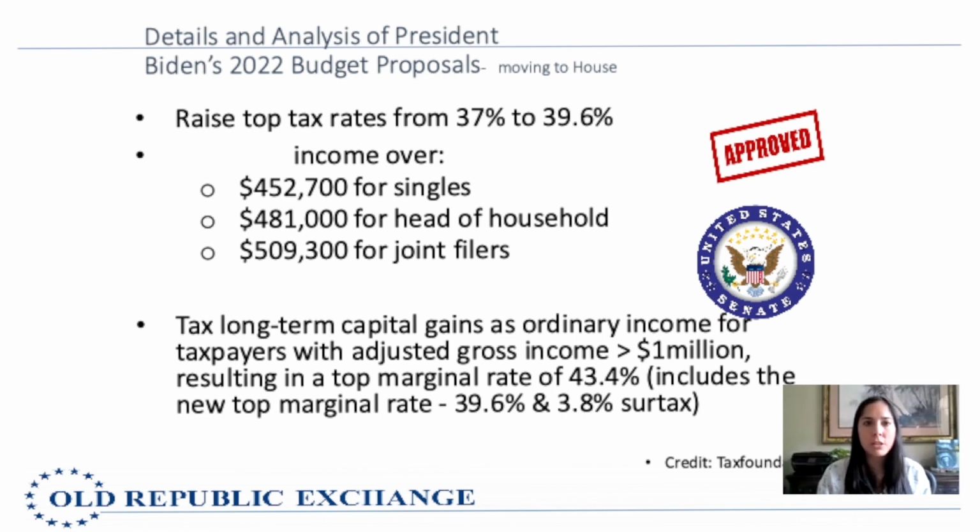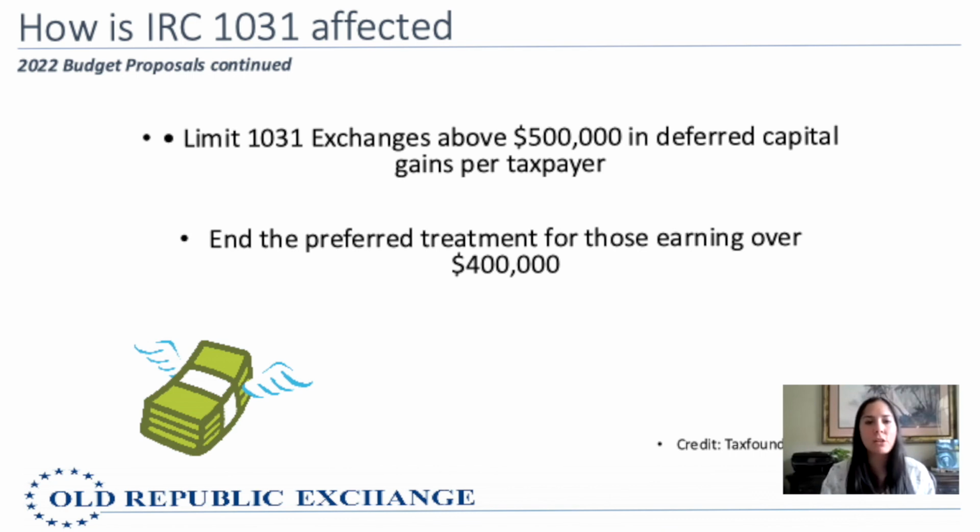But what I want to talk to you about today is what's going to happen to our long-term capital gains tax. Remember I mentioned in our last slide, the highest potential federal capital gains tax rate is 23.8%. If this increase happens, there is a potential of that new tax rate hitting 43.4%. With that being said, how does this affect our economy with our exchanges, and our commercial clients that are in these higher tax brackets? They're going from 23.8% to almost 44%.